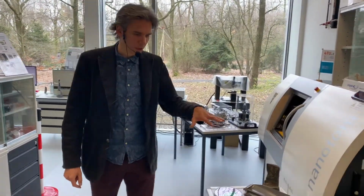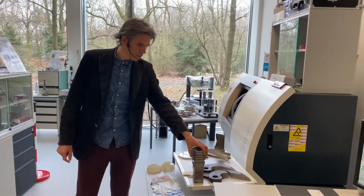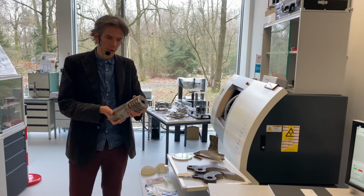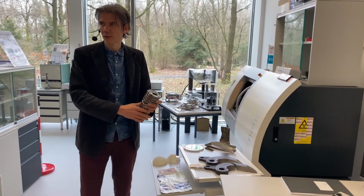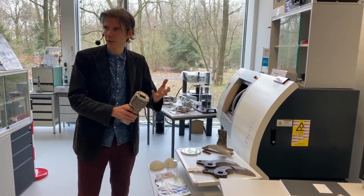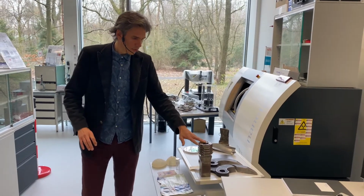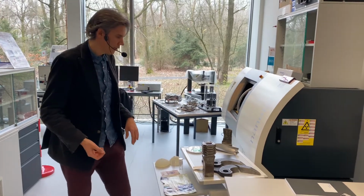So here are some examples of materials that we're testing. For instance, we're testing steels together with Tata, and you can see these crash boxes, and there can be unexpected failure that occurs here. So we're really looking in detail at the microstructure of these materials and how we can understand the damage and failure behavior. Now, the purpose is to make the steel stronger, and Tata is actually quite good at doing this.